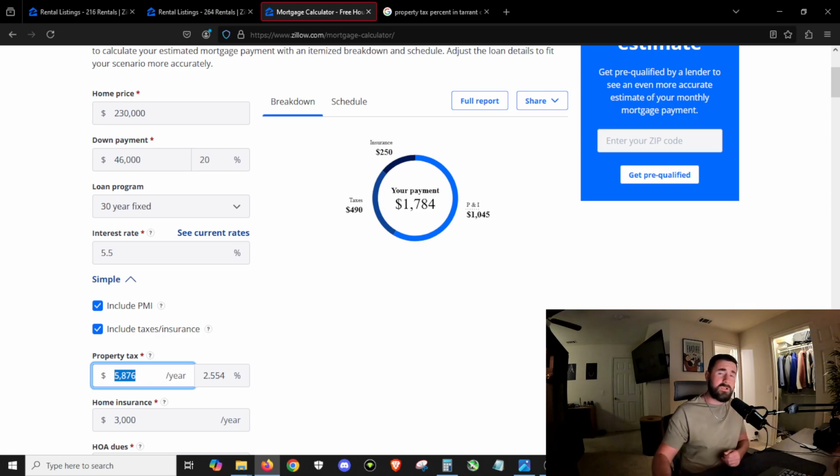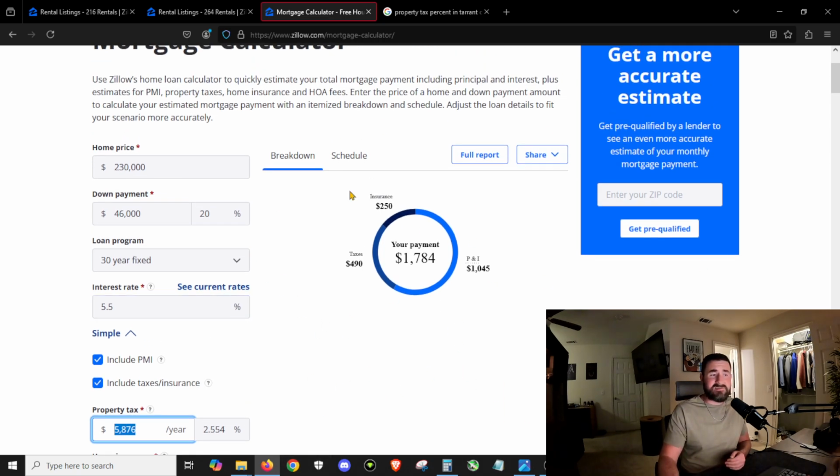And they can really quickly, based on price and your credit score and all that, give you pre-approvals and give you an estimate on your payment that's probably going to be a little closer than the Zillow. But this is just to give you an idea so you can start doing the math, start doing the numbers, and see what all this looks like.